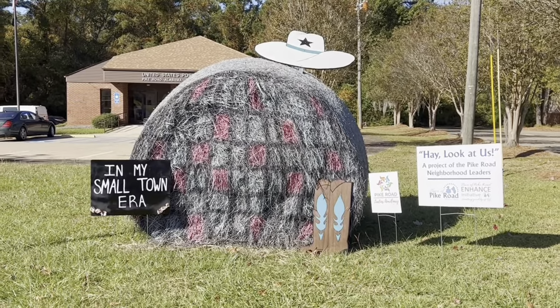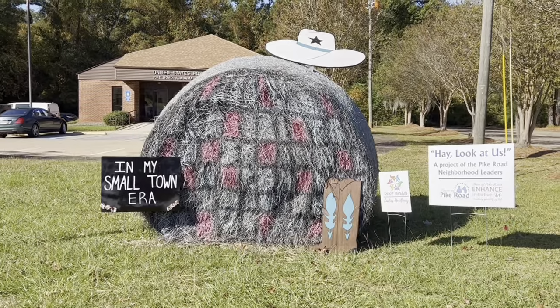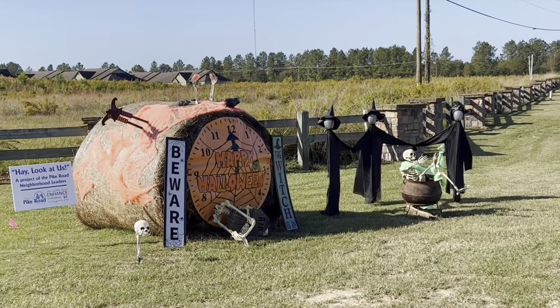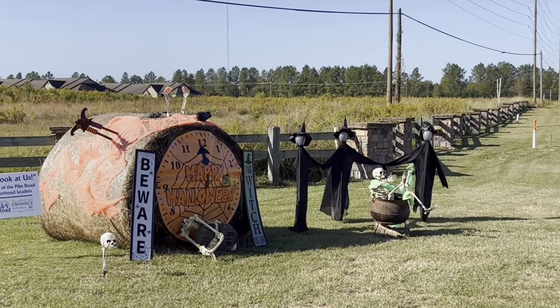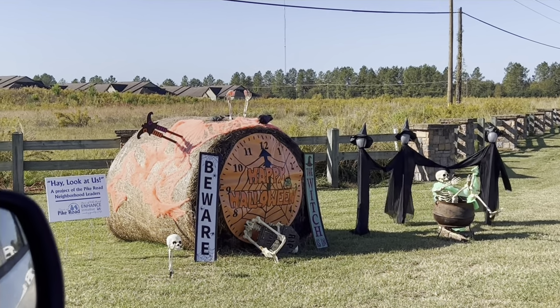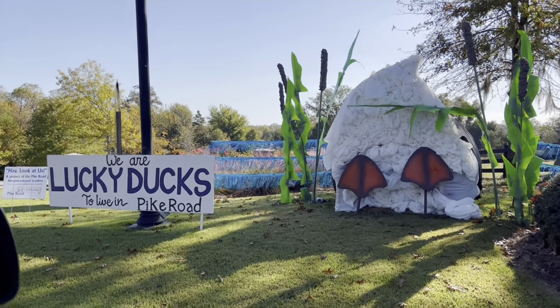The post office doing a Taylor Swift theme in my small town era. Cowboy boots and a cowboy hat. This is the apartments I used to live at. It looks like a witch type thing. They got the three witches. They're boiling a skeleton in a pot. So that's pretty interesting. Oh my gosh.